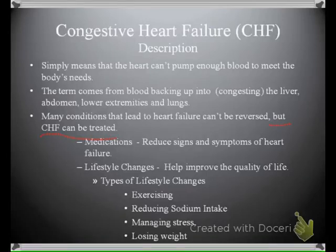And we do this through the use of medications, which help to reduce the signs and symptoms of heart failure. But moreover, we do this through lifestyle changes to help improve the quality of life. These types of lifestyle changes can range from exercising to reducing sodium intake, managing stress, and even losing weight. And so each of these will have a large impact on the patient's status and also on how congestive heart failure actually works and affects the body.